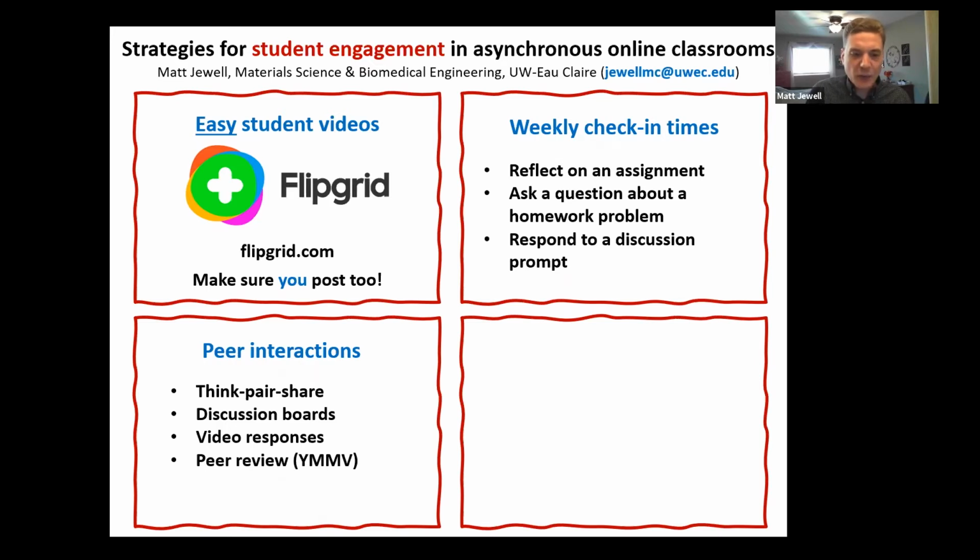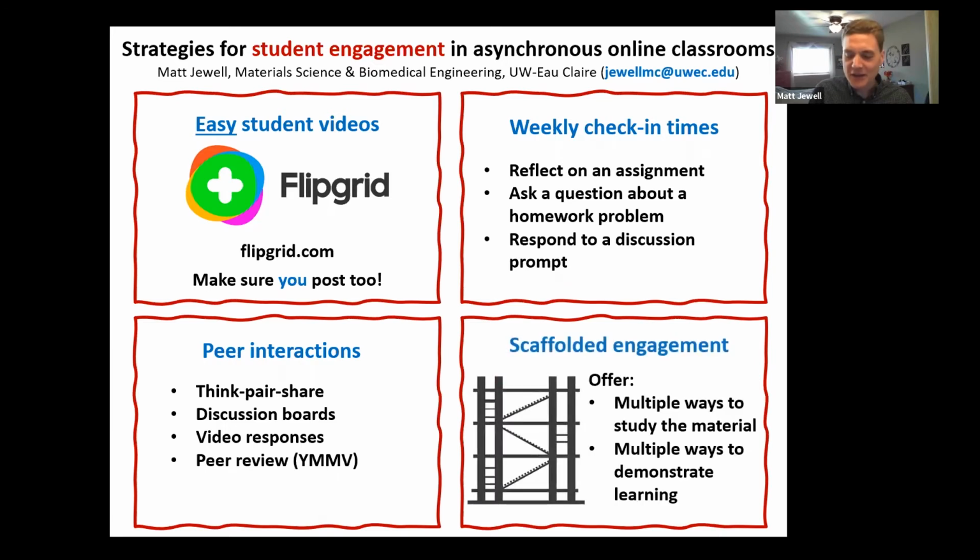Okay, and then fourth, this was just kind of a term I picked up. Our friends over in education studies, they love to build a lot of vocabulary in their discipline, just as we all do in our disciplines. So this idea of scaffolding the engagement, which sounds sophisticated, but it's a really simple idea, and I kind of latched onto it.